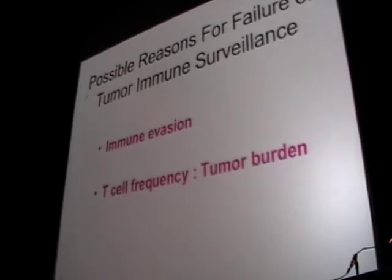This is a continuous process, and in some cases these cells are dormant, and Bob Schreiber has already shown, for example, that interferon gamma and perforin are important in terms of suppressing the tumor. However, the possible reasons for failure of tumor immune surveillance are that the tumor has very clever ways of evading the immune system by suppressing antigen, by releasing factors that suppress the normal effector responses.